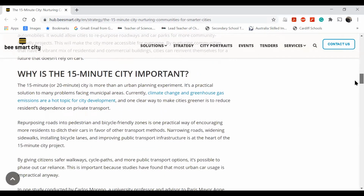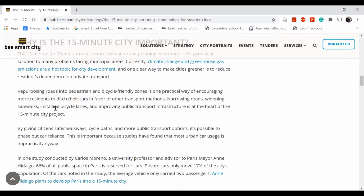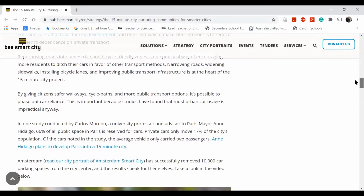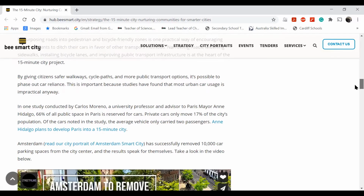It's important to repurpose the roads into pedestrian and bicycle-friendly zones in a practical way to encourage more residents to ditch their cars in favor of other transport methods. Narrowing roads, widening the sidewalks, installing bicycle lanes, and improving public transport infrastructure is at the heart of the 15-minute city project. And so by giving citizens safer walkways, cycling paths, and more public transport options, it's possible to phase out car reliance. This is important because studies have found that most urban car usage is impractical anyway.